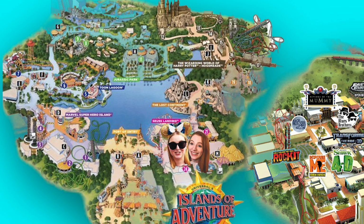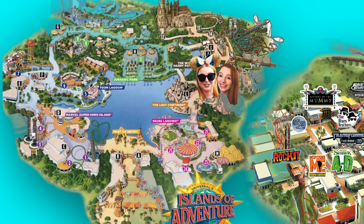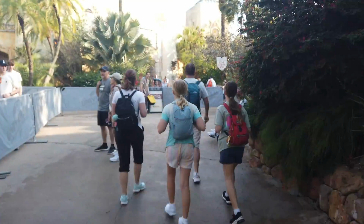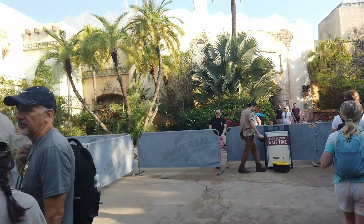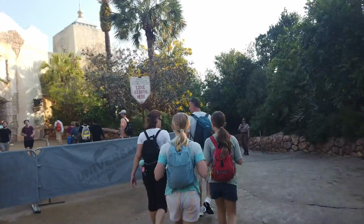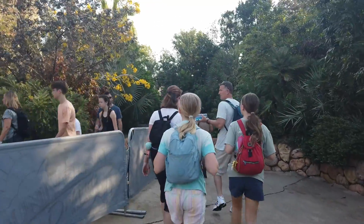We are in the park. It is a little after 8. We are hopping in line for Hagrid's. It's got a posted wait time of who knows. I like this. It's a fun mystery. But it doesn't actually look long. My guess is 45 minutes, which will likely be one of the shortest waits of the entire day.